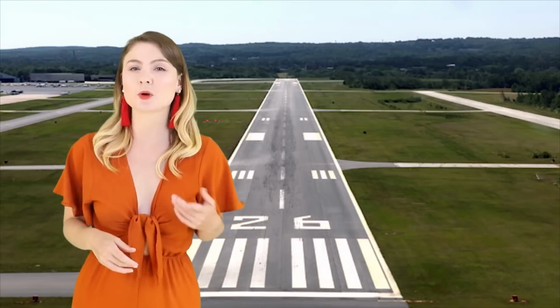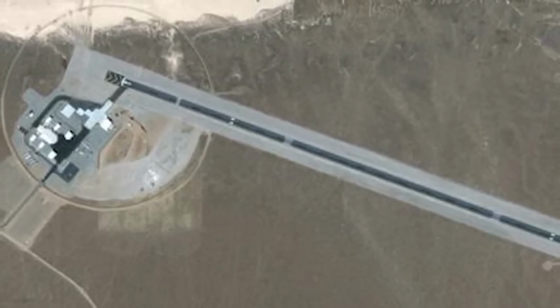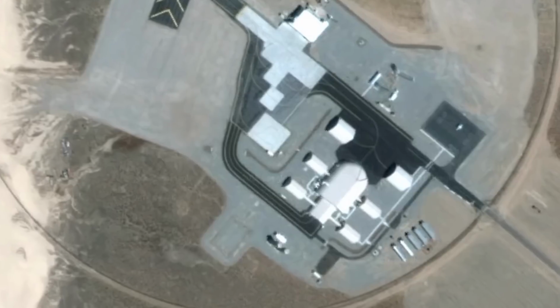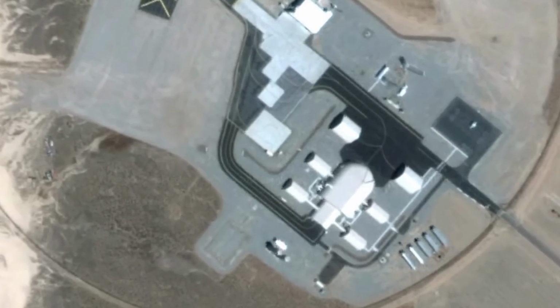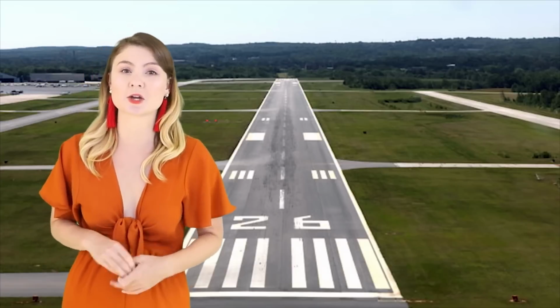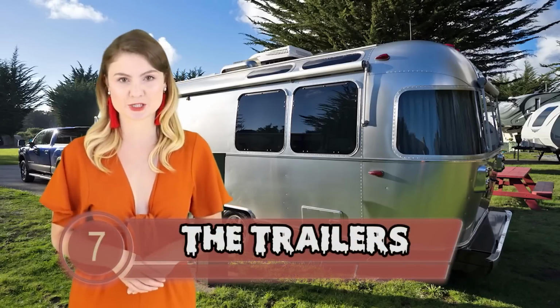From browsing Google, around 12 miles north of Area 51, there seems to be an unexplained airstrip at around 1 mile long. There is also a visible cluster of buildings at the end of the strip, which is kind of baffling. We've got no idea what's being tested here. According to intel from the website Live Science though, it is thought that the space could be used to test reconnaissance drones. Coming into number 7, we have the Paradise trailers.